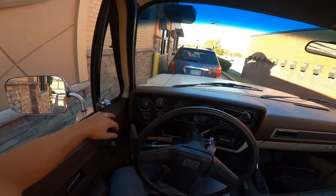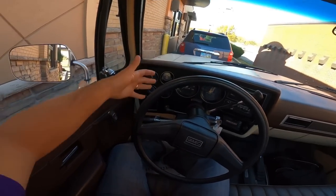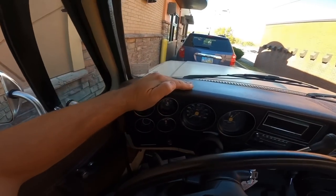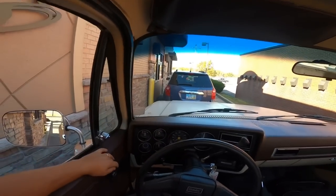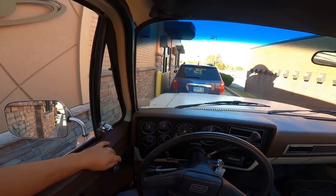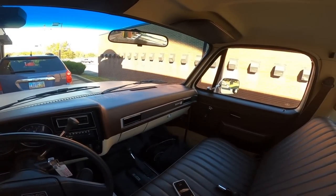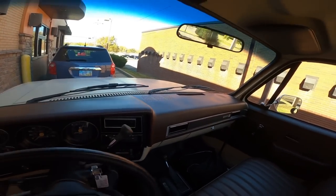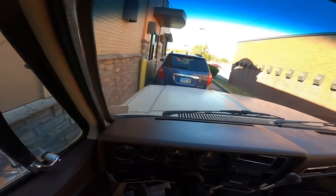Well, as far as the truck goes, it's running and driving good. We got engine temperature of about 200. Oil pressure looks about 20. Just a smooth running truck. This dash is nice and clean in this one. I mean, it's in really good shape.